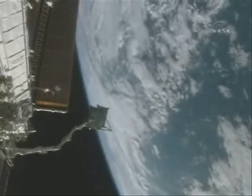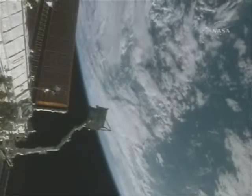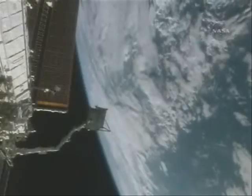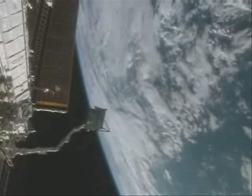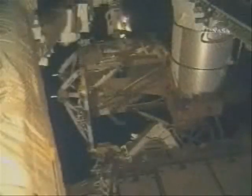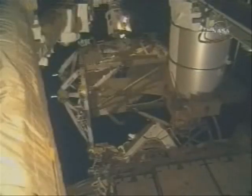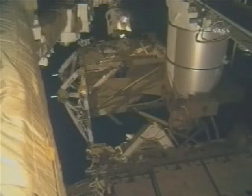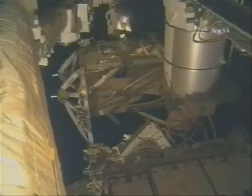A good view of the two-ton S-5 truss affixed to the end of Canadarm2. Pilot Charlie Hobaugh maneuvering this new component for the International Space Station to the pre-installed position at the end of the starboard truss section of the International Complex. This view showing the S-5 truss moving into position to be aligned precisely and then mated to the end of the S-4 truss.